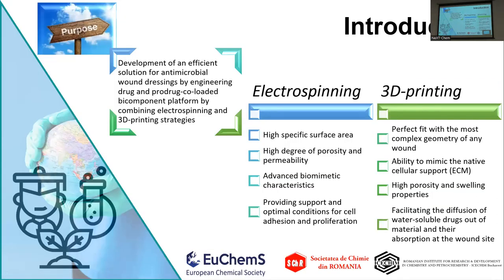The main objective of this work was to design an efficient solution for antimicrobial wound dressings by engineering a drug and prodrug coloaded bicomponent platform using the combination of electrospinning and 3D printing strategies. Electrospinning allows the design of nanofibrous materials with a high specific surface area, a high degree of porosity and permeability, versatility in incorporation of bioactive compounds, and advanced biomimetic characteristics, which can ensure support and optimal conditions for cell adhesion and proliferation.